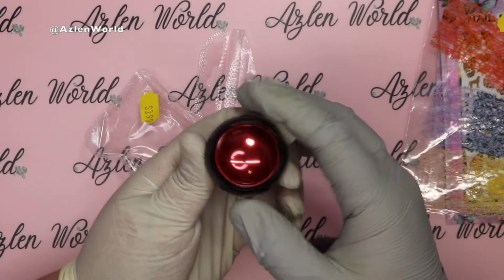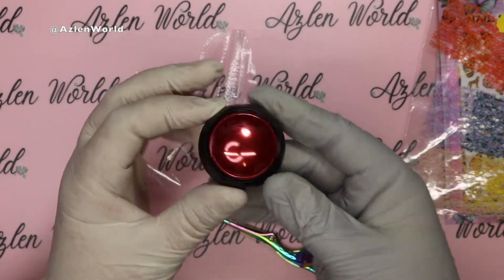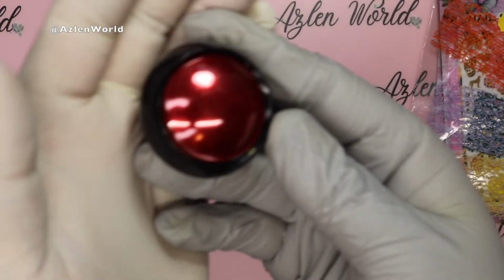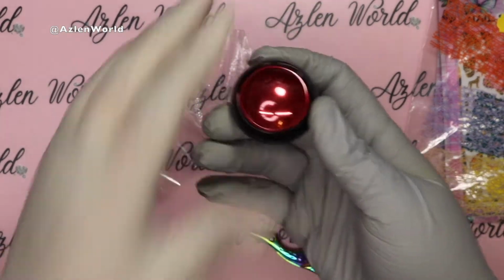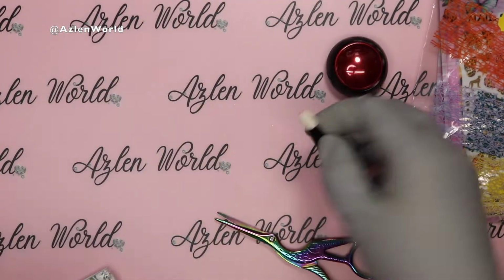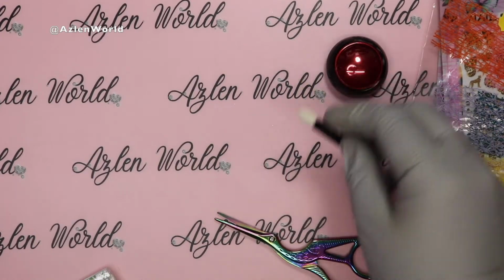I think the light is not going to do it justice because it's very beautiful and bright. But I will definitely use it on my nails so you guys can see how cute it is. And it comes with this little thing here.